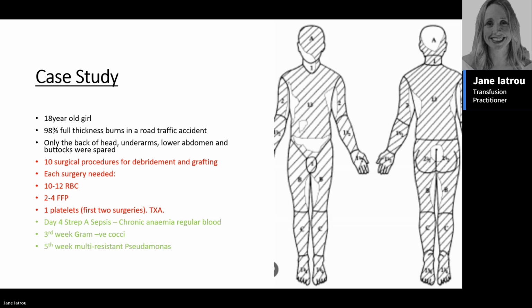Her temperatures were swinging from 35 to 39 degrees. This is a problem for bleeding because it increases your bleeding and decreases your coagulopathy. As you get very low temperatures, your clotting goes down, and also your burns don't heal. So we aim to keep the room warm, shut the doors, and increase the temperature of the room to increase the temperature of the patient, so that we're promoting the wounds to heal.